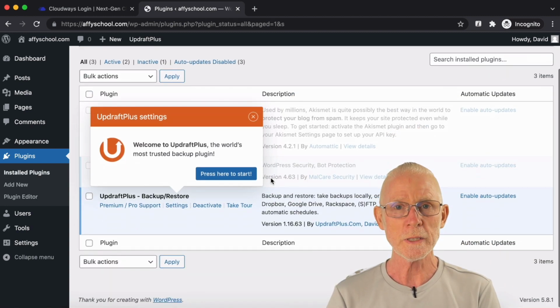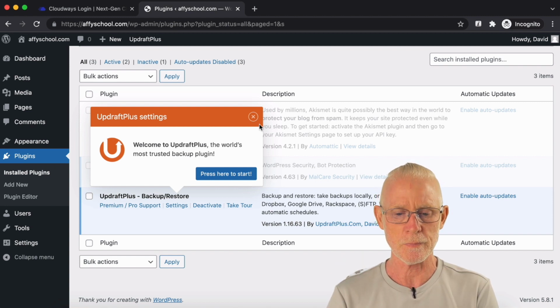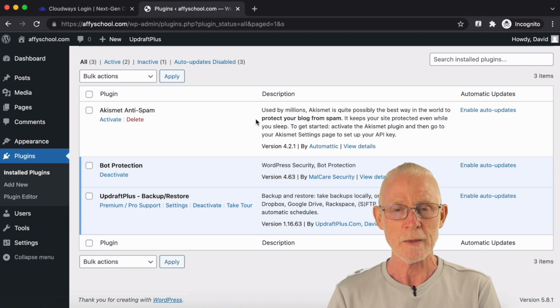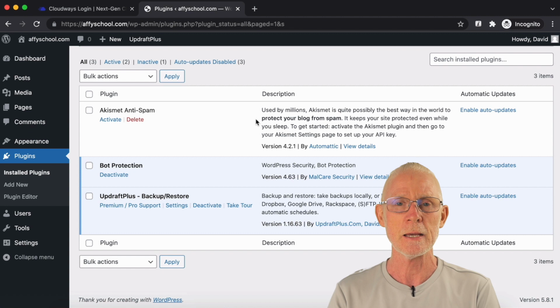And only if a plugin is active is it actually functioning on the system. But bear in mind that even an inactive plugin still has settings and information and files on the system. So they actually put your system at risk. That's why you should always delete inactive plugins that are not being used.